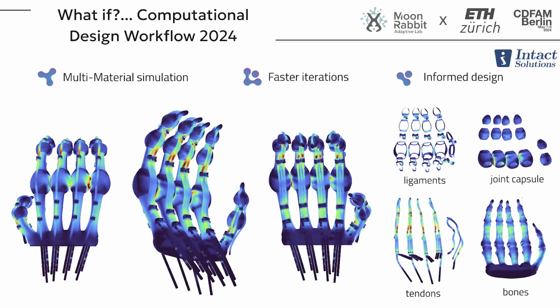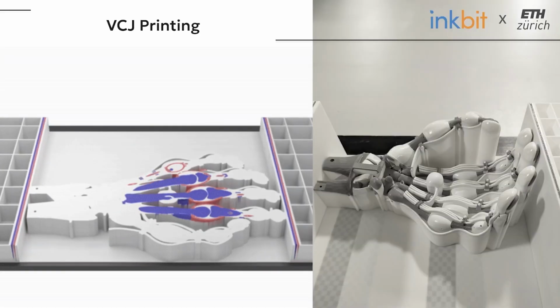So we know that maybe something is going to fail, something is not going to be correct, the ligaments are not well designed, and so on. So we can improve our designs. We can improve our boundaries. We can improve the resistance, and we can use it to make better informed decisions.